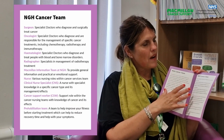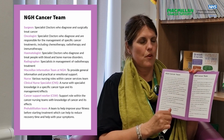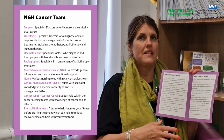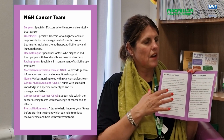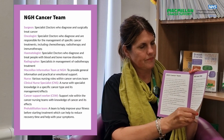So the middle part of the booklet explains the cancer care team at Northampton General Hospital, and that's because a patient and their loved ones, family carers, are likely to meet a lot of people during their treatment and afterwards, and it just gives an explanation of the different people they may meet and what their role is.